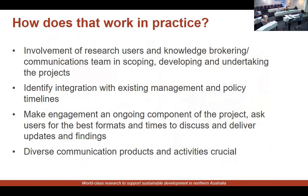So how does that work in practice? So the involvement of research users and the knowledge brokering and communications team, we're involved from the very beginning of the project. And the research users, they tell us what kind of research they want. They tell us what kind of timelines they might have for management or policy, when they need to have information to make decisions, what ways they prefer to be communicated with. Sometimes it's a briefing, sometimes they just like to be on an email list, social media, fact sheets, videos. So we tailor what we produce to their needs. And so we do have a quite diverse array of communication products and activities. Not all of them are sexy, but they're effective.